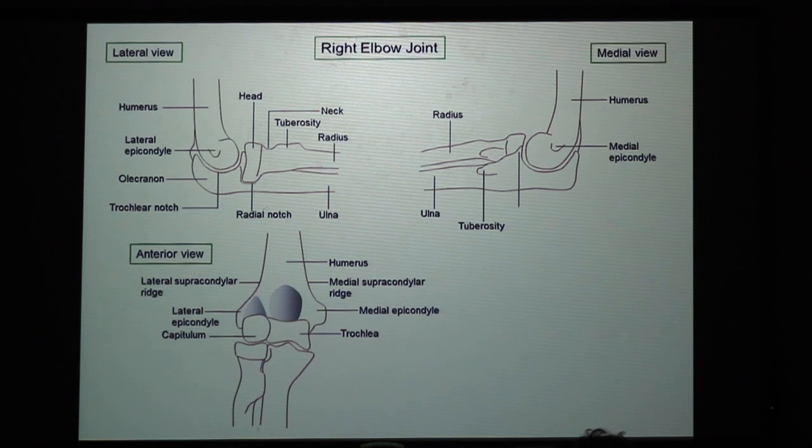See, you are still missing one. Valgus is a deformity, my dear. Valgus and varus deformities are there. That is an angulation, not a ligament. Don't ever say that. So still one is missing.